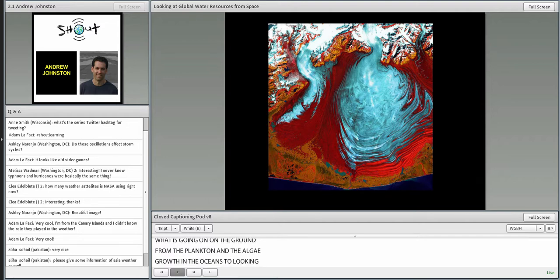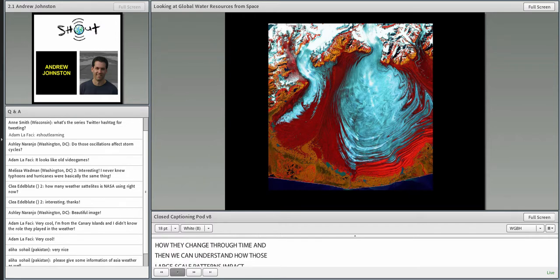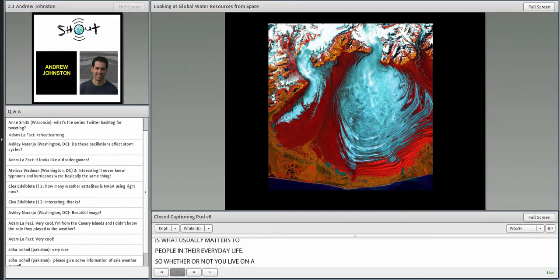Right. The goal for what we call Earth system science, for understanding the Earth as a whole, is to understand these very large-scale patterns and how they change through time. And then we can understand how those large-scale patterns impact things that happen at a local scale, which is what usually matters to people in their everyday life. So whether or not you live on a particular glacier, it might matter to you if you're trying to go skiing on that particular mountain. But if you don't live there, it might also be interesting because it can help you understand these global scale patterns and how they can impact what does happen in your local environment.